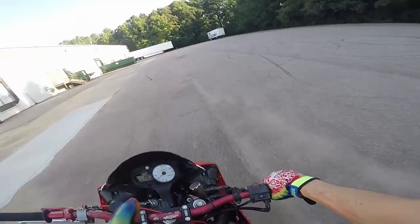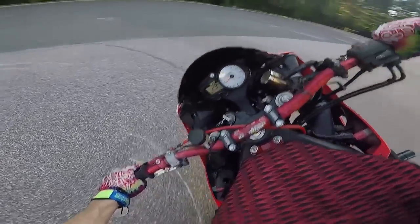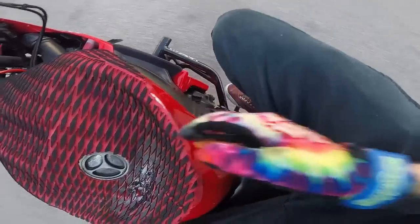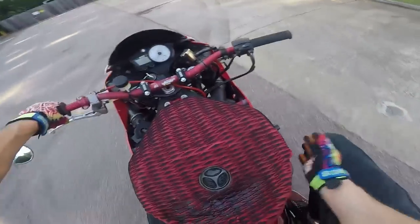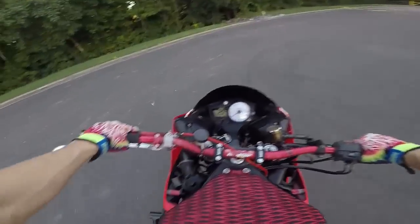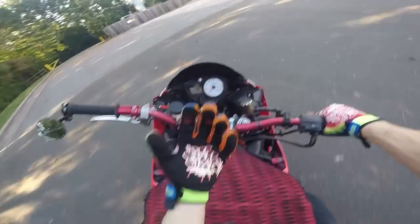Yeah, every time I get it, just a little more and a little more. It makes me happy. Man, it's burning my leg right here. It's so hot, like my knee right there. It's so hot against the tank. I can tell you, I'm gripping these handlebars like a motherfucker. It's making my hands tired.